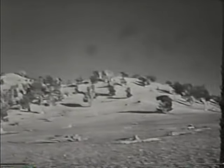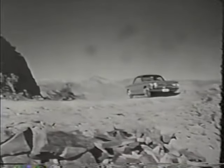Land of the oldest living things on Earth. The more than 4,000-year-old bristlecone pines. Arid highland 2 miles in the sky, windswept and tortured by sand, mountain rock left gaping and jagged by endless erosion. Now to this land, a visitor. By special permission of the United States Forest Service, the incredible Corvair for 1964.